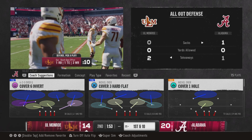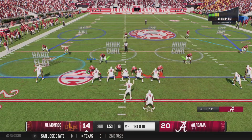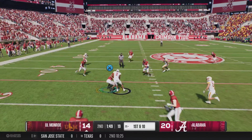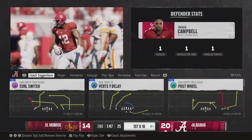UL Monroe has it back in the offense, ready to go to work. They torched this defense with an explosive passing play for a score last time out. Let's see if they go right back at him. Snagged in the middle. It's Griffin. Oh, there's the ball. Oh, looks as if the defense got it. And the unthinkable just happens.